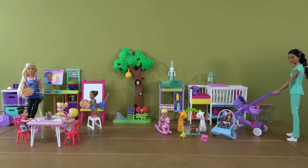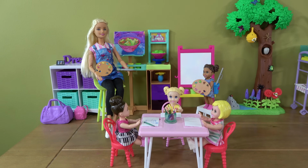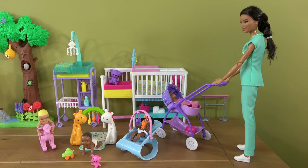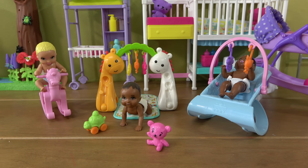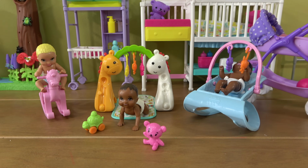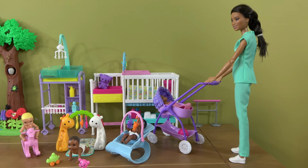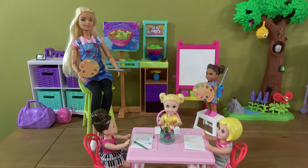Day at Barbie's daycare. Barbie is teaching the big girls how to paint, while Miss Amanda is handling the babies. There are so many of them, and she's really busy. Some of them are crawling on the floor, some are playing with the toys, and some are sleeping. So far, they all behave really well. In Barbie's class, everything is going as planned.